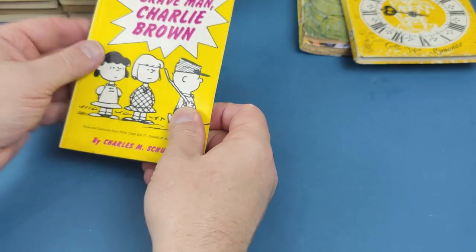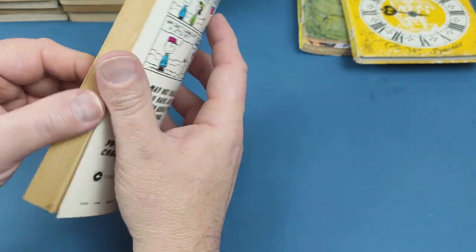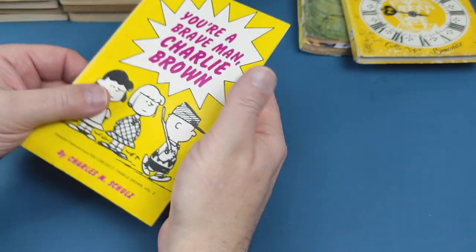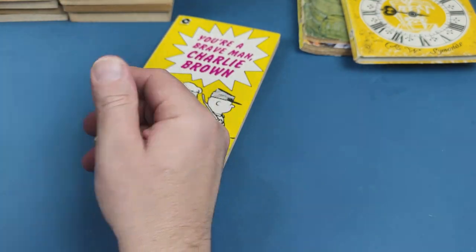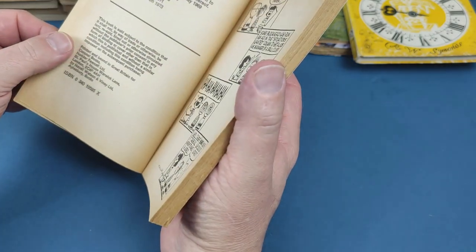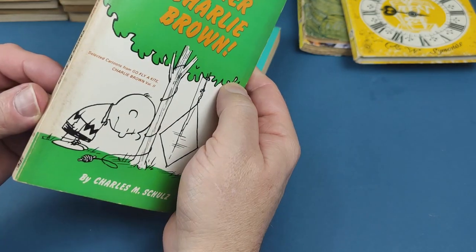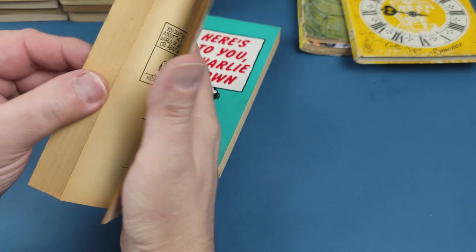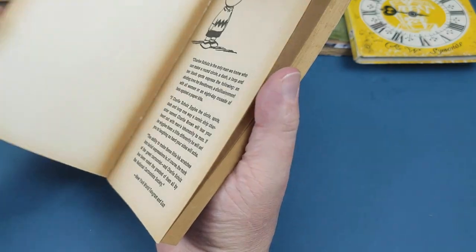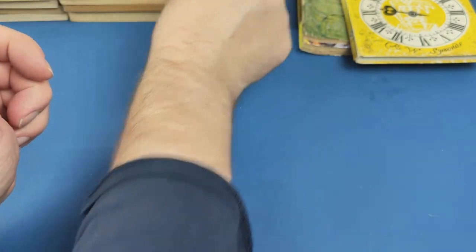Now, these just turned up in a job lot. I don't really collect Charlie Brown anymore. I used to have loads of Peanuts books, so I'm just zipping through to see what sort of printings they are. So these are 1972. These may all just be early 70s reprints that I put in a little job lot together. Yeah, 73. This is a little bit earlier by the look of it. This is a 60s one. Still a reprint, 1967. So I'll put them to one side.